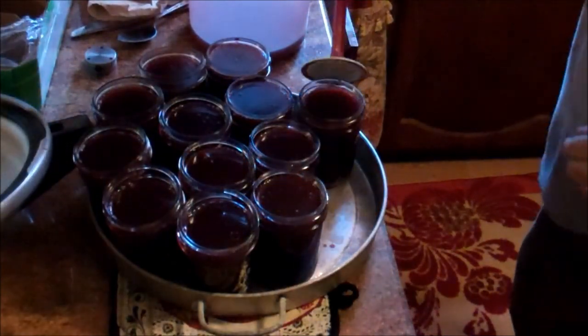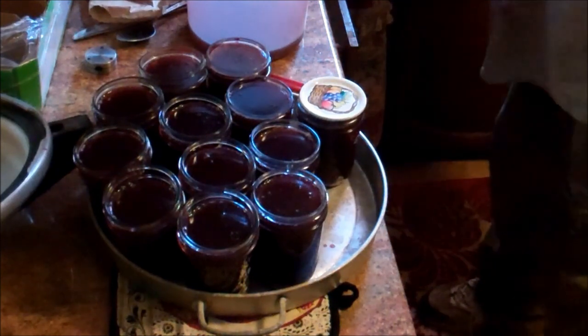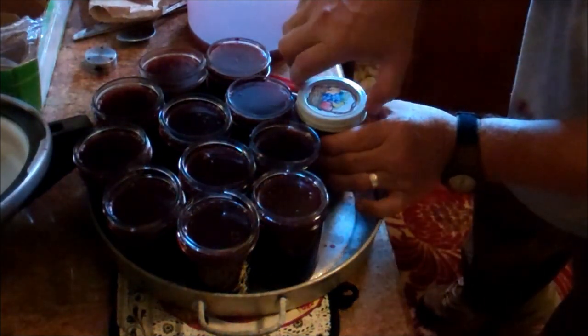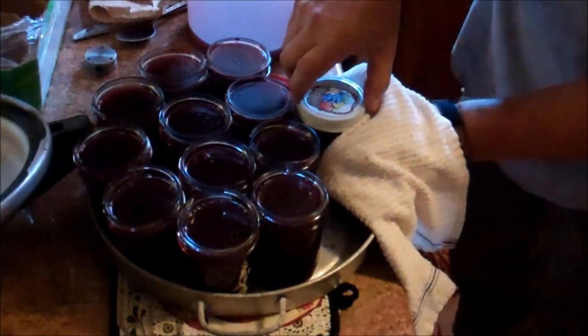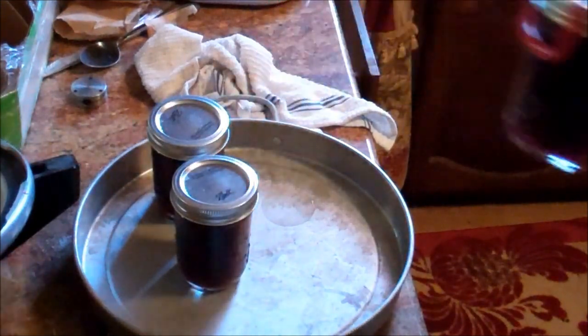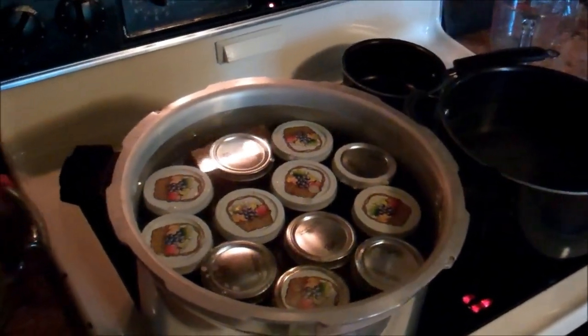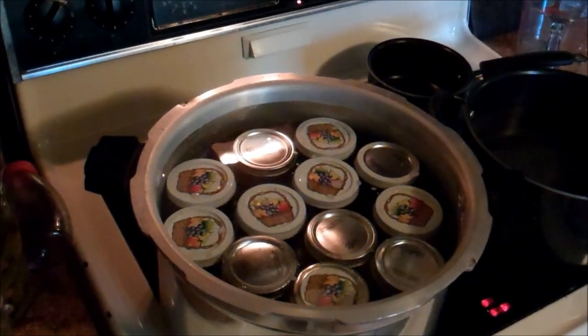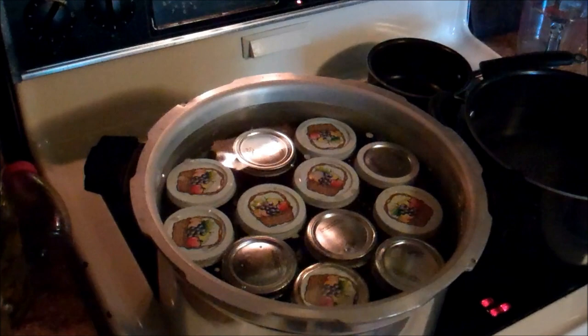Here's that magnetic lid lifter at work. Tighten those pretty dang tight, and they're pretty dang hot. Process in the canner for about 5 minutes for jelly, 10 minutes for jam. After it starts boiling, it's beginning to boil a little bit, but I'm going to wait till it comes to a pretty good boil, set my timer.